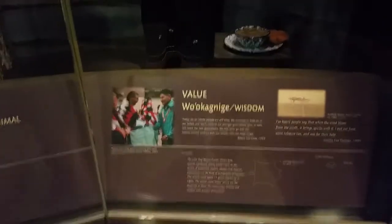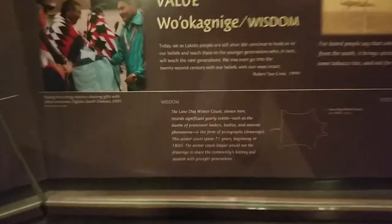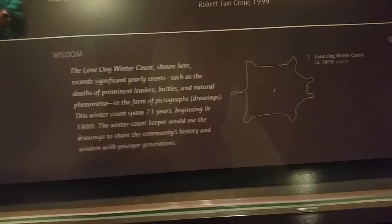This is in the Our Universe section, and this is about the Lakota. This right here, let me show you. Again, you can always zoom in or pause it if you want to read it. But this is about Lone Dog's winter count, and they would put one major event for each year. This covers 1800 to 1871, and we'll move over here and show it to you.